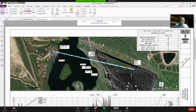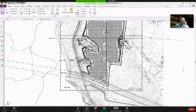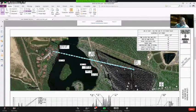Because this lower portion that they're showing, where it abuts the power lines, was not addressed with this line of sight. If you look at the two line of sight maps, the one for 150, there's no line of sight done from Red Pine Lane. It was done from Pond Edge Trail.